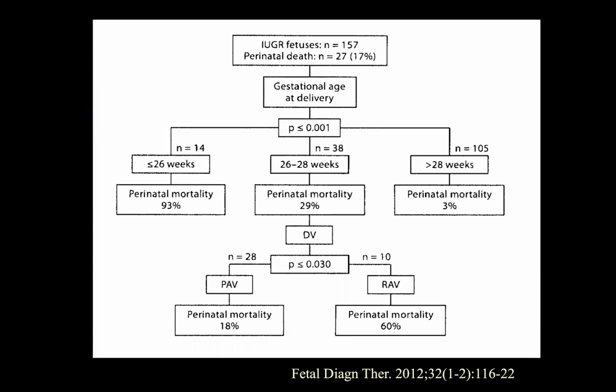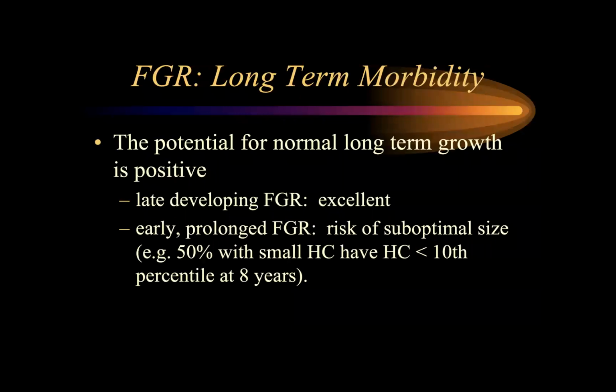If you just focus on the middle line of this graph, you just see how this perinatal mortality rate is so strongly related to the gestational age. So this really underscores just the general idea that things that present early tend to be worse. And so growth restriction that shows up before 26 weeks, there's usually a bad reason why it's happening, and we're often limited in our ability to change outcomes. So gestational age is the strongest predictor of outcome for growth restricted fetuses.